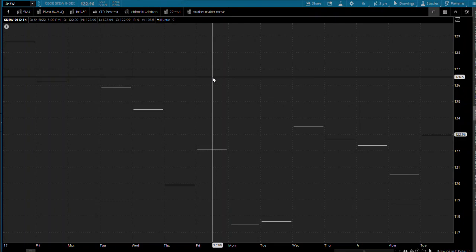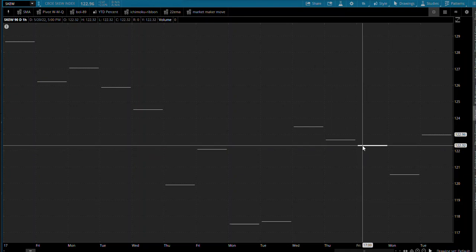Okay, I've got the skew up here, guys. For those who don't know, the skew is a measurement of the out of the money option activity currently hitting the markets, and it updates after the close every day. What I'm seeing here is really exaggerated going into Friday expiration. Billions of put option contracts, worth billions of dollars, expired last Friday. That's behind us now.